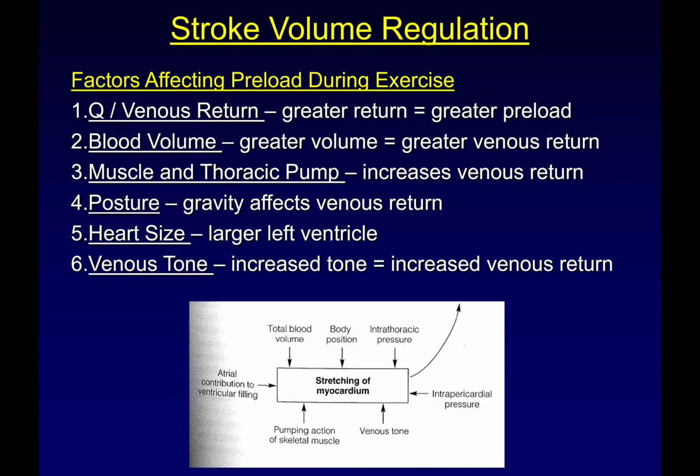One of the other ways that we increase cardiac output and venous return and therefore can increase stroke volume is by increasing blood volume. If you have more blood, there's more that can get sent into the left ventricle. I know that's kind of a weird thing. Okay. But that's one of the big adaptations to aerobic training, that you increase your blood volume by about 1 liter or thereabouts. Okay.